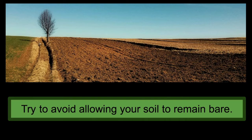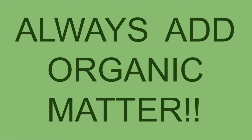Try to avoid allowing your soil to remain bare. Obviously, we can't always have plants growing in our soil. So, if you don't have anything growing in your soil, here are some ways that you can keep it from just sitting there bare. When it sits bare, it is losing nutrients and is also more susceptible to compaction caused by a heavy rain or people walking in it. So here are some items you can use to keep your soil from sitting bare.